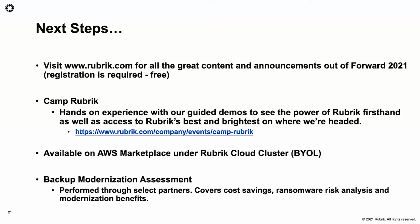Also, we have calendar events for what we refer to as Camp Rubrik. It allows you to get hands-on experience with our products. So you can see guided demos. And then, of course, you get access to a lot of Rubrik's best and brightest, and you can see where we're headed in the future here.